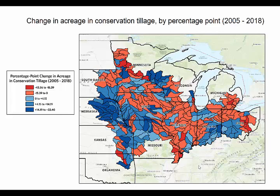This is a map representation. Again, this is the data represented for each HUC-8 watershed across the Corn Belt. Although it looks like there are some percentage point differences in a lot of HUC-8s, overall between 2005 and 2018, the actual acreage of cover crops has gone up by 6 million acres. So that's an encouraging trend again. No-till has remained fairly consistent between 19 and 20% of the overall 40 to 50% of conservation tillage. All encouraging results for us.